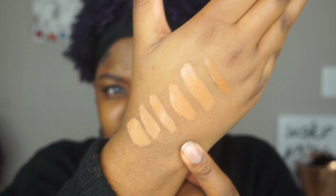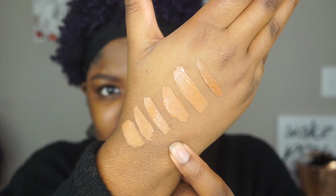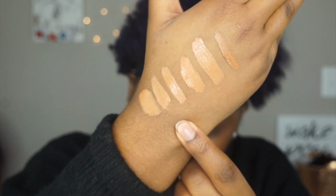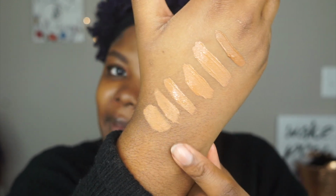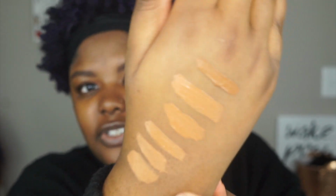I think the new shade is like 42 or something like that. And then we have the Tarte Shape Tape here and the Maybelline Age Rewind in Tan. So the tones are very golden, everything is very similar, so I know that this color is already going to work great for me. Let's go ahead and get into application.